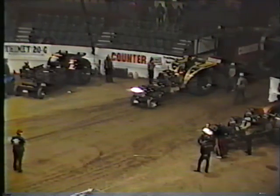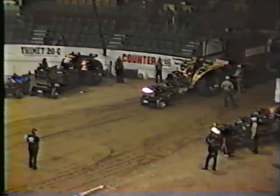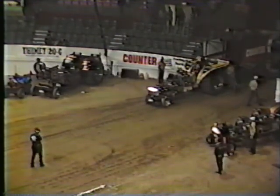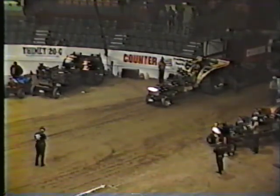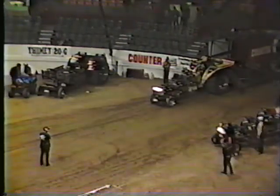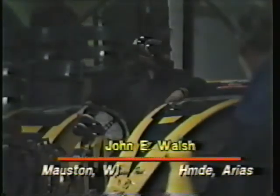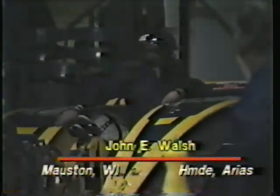We're ready to start the 9,200-pound class modified tractors, and we've got some of the big boys, I believe. They call them the monsters of the Midway out here. First puller tonight to set the sled will be John Walsh. John's from Mauston, Wisconsin. He has a homemade chassis and an Arius engine. He's getting set down at the east end of the track, and the officials are getting set to go.